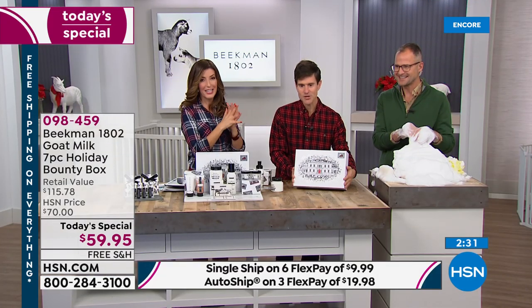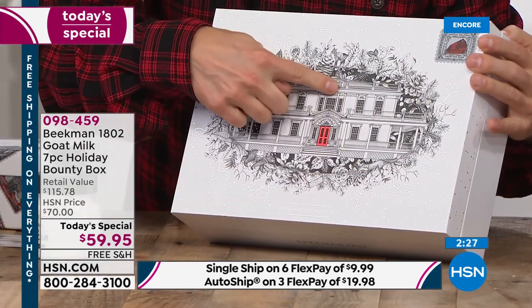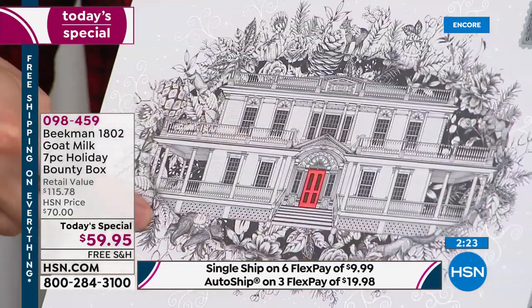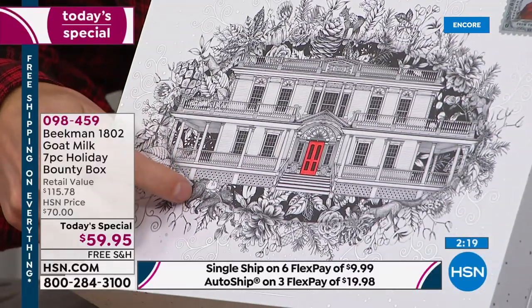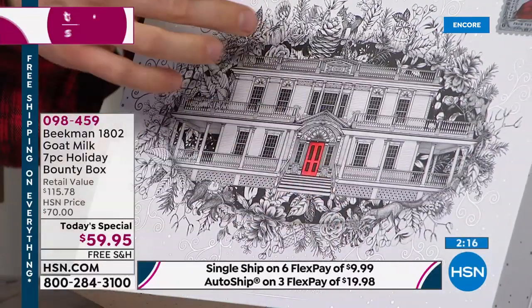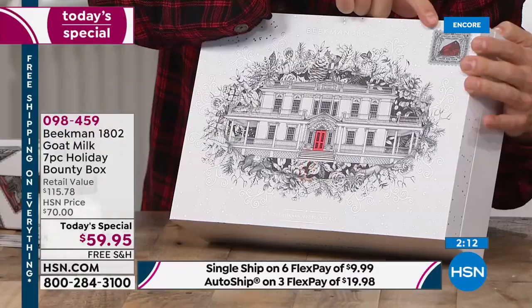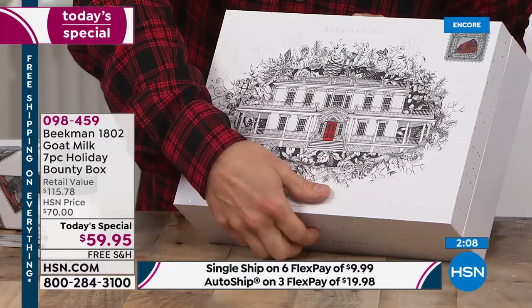Okay, well, first let me show the outside of the box. It's got the beautiful drawing of the farmhouse by Maggie Enterrios. She's got this beautiful wreath that she drew around here. And you can't see here, but all of these little animals, there's a little country mouse, there's the goats, all these little animals delivering packages to the farmhouse, and then up here in the corner is the postage stamp with our barn on it. Then you open up the box.